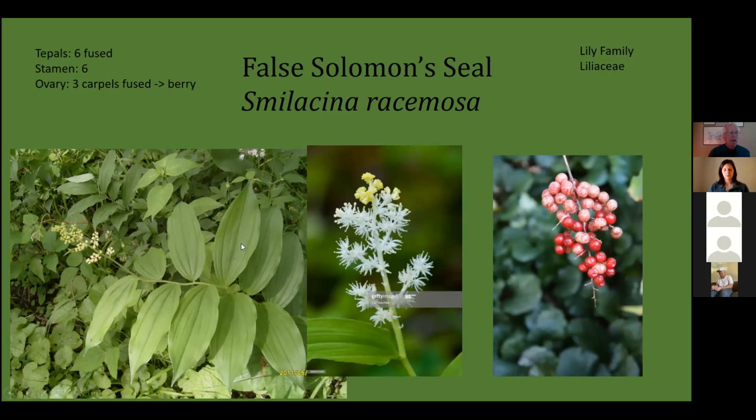When you don't have flowers present, the way to tell these two apart is the more yellow-green color of the false Solomon seal and its more deeply impressed veins. At least that really stands out as I'm walking down the trail: the color and the surface texture of the top of the leaf.